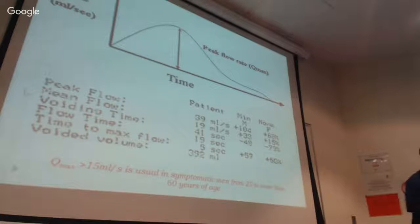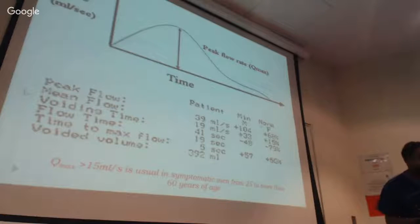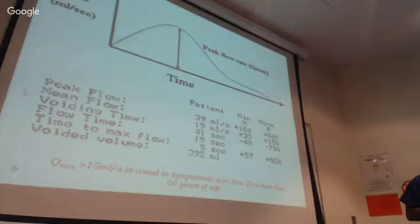So if someone had an obstructive flow, they would start off with decent pressure, or slowish pressure, but they would maintain it over a period of time. And then it comes down. What other urinary pathologies would give you a slow flow, other than BPH?